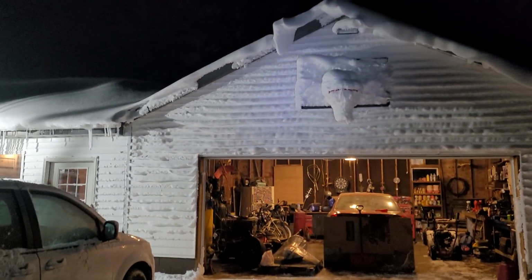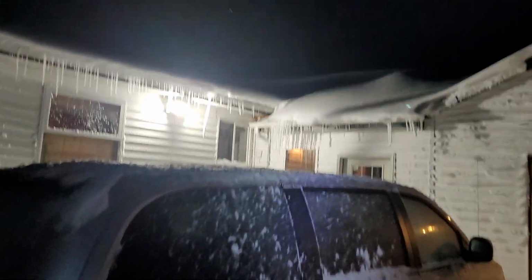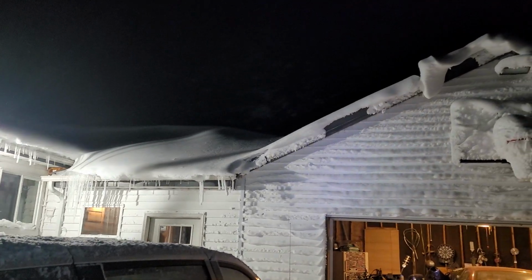Basketball hoops all full. Snow dripping off. There's a big old drift right there on the roof. I'm gonna have to get that off of there. That's quite a bit of weight.